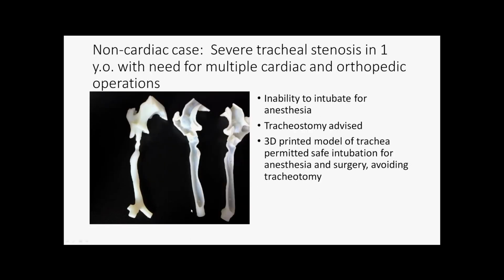Here is an example of a patient, a 1-year-old, who for a number of reasons had developed severe obstruction of the trachea right beneath the larynx, and that precluded endotracheal intubation so that anesthesia could be administered for the various operations required by the child. And it was very difficult for the anesthesiologist to do anything. The ENT surgeons were not sure how to approach it.